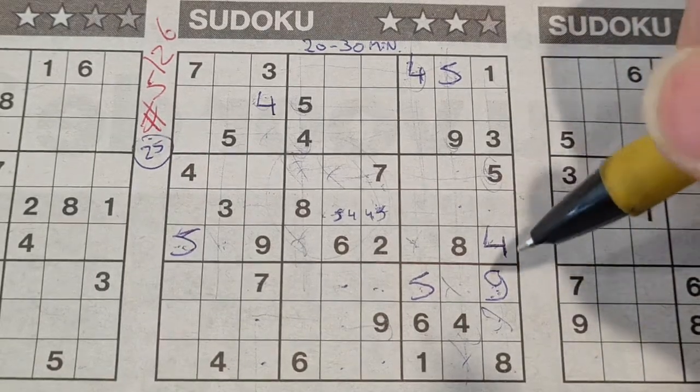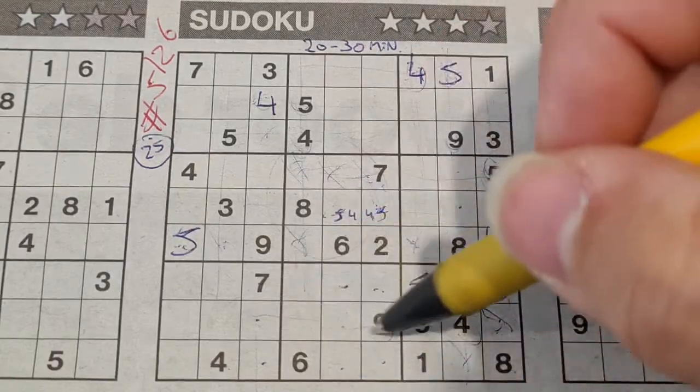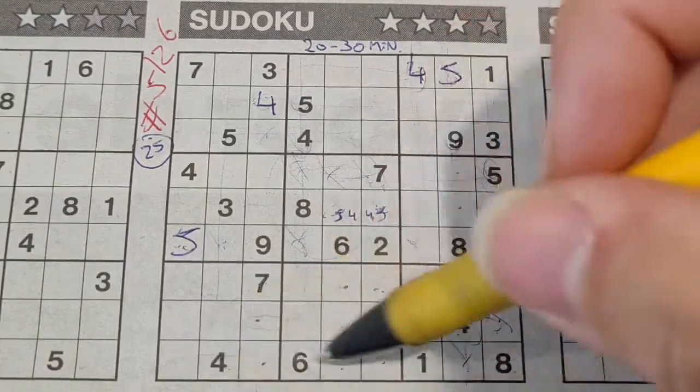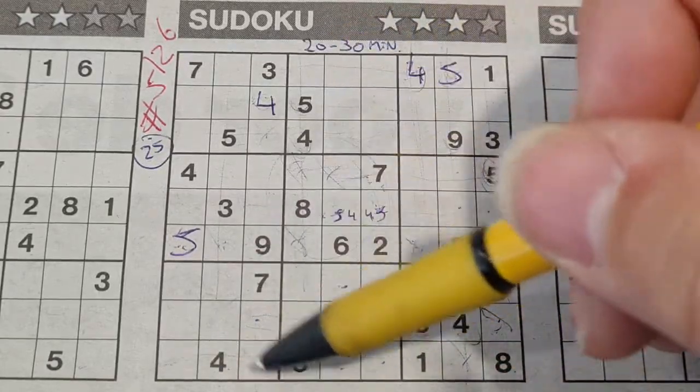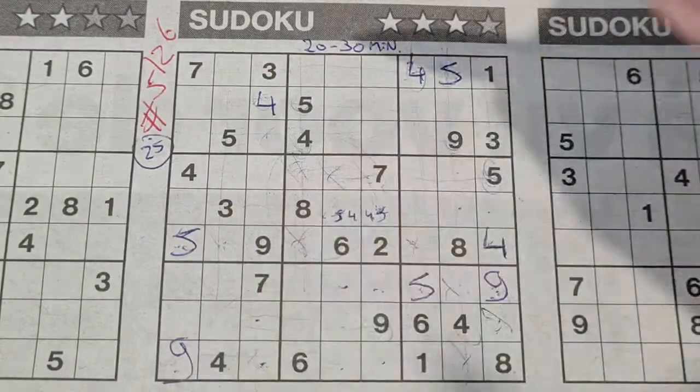Well, 9 in this row, 9 in the row below. So the last row, only two places left for the 9, here or there. We see a 9 in this column, no 9 there, 9 should be there.